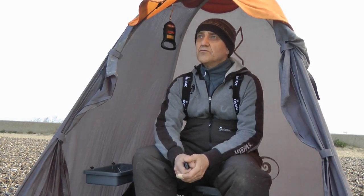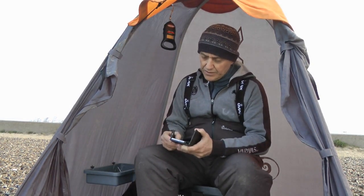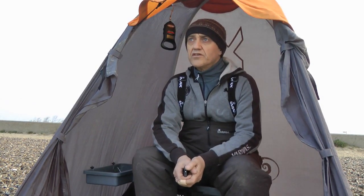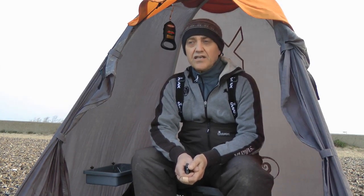Well, it's all gone rather quiet after that first bite and the dogfish, but we're about 40 minutes away from high water, and usually over high and into the ebb here is the best time. No more rattles or tugs at the moment, and the sun, as you probably just saw, beginning to come over the horizon.